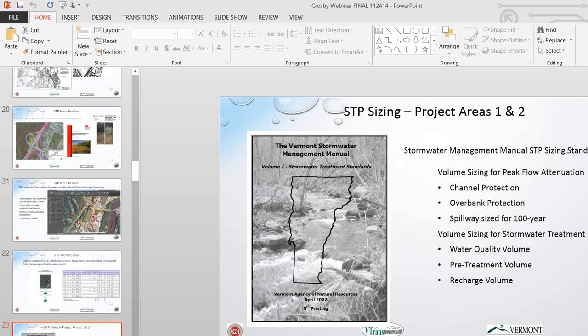Within the peak flow attenuation, we were looking at a few different items. One is channel protection, which targets the smaller storms that are really your channel-forming storms. We also looked at the overbank protection, which focuses on a 10-year design storm and trying to detain that. And we also sized for the 100-year in terms of protecting the stormwater treatment practice. We wanted to make sure that the 100-year storm could pass through that safely, so we had to give it a nice spillway for that to happen.